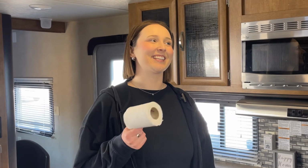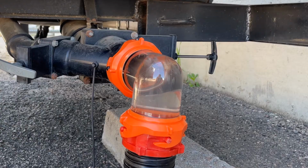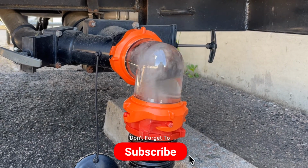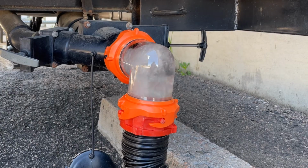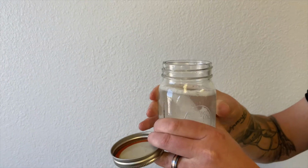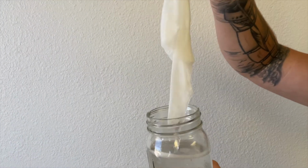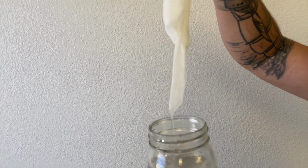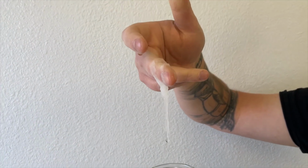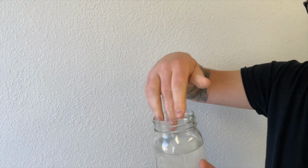So since I can't see inside the black tank, how do I know my toilet paper is actually breaking down? Well, you can tell how well your toilet paper is breaking down typically by looking through the clear elbow when you go to dump the black water holding tank. If you're seeing big chunks of toilet paper going past there, it's probably not breaking down to the level which you want it to. However, if you're only seeing small little specks or wisps of white going past as you're dumping the tank, it's breaking down to the level which it should be.